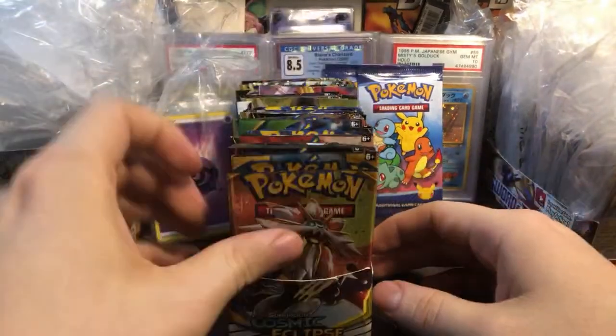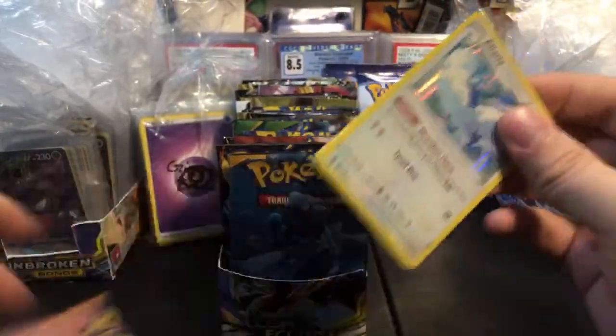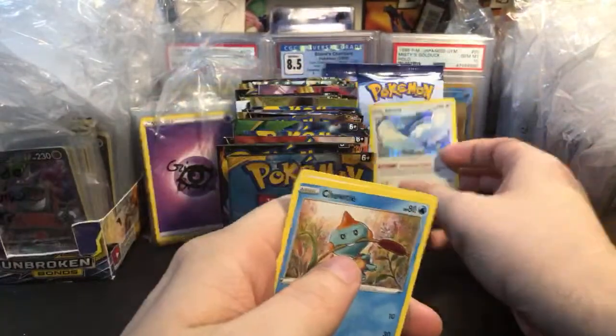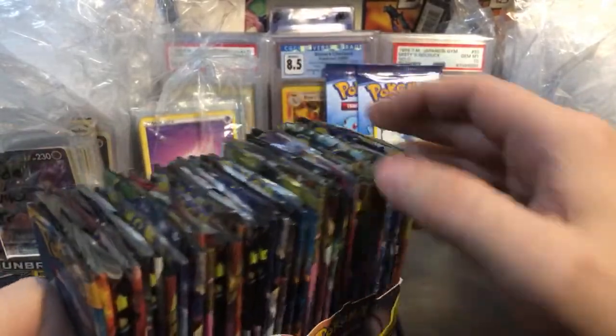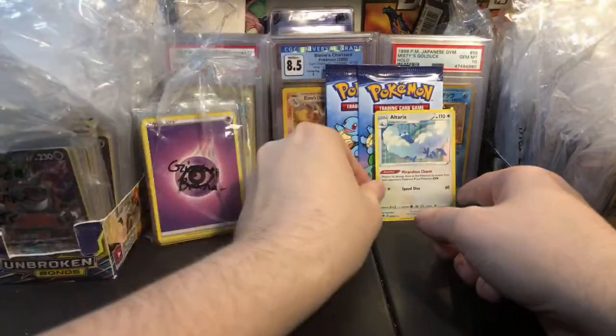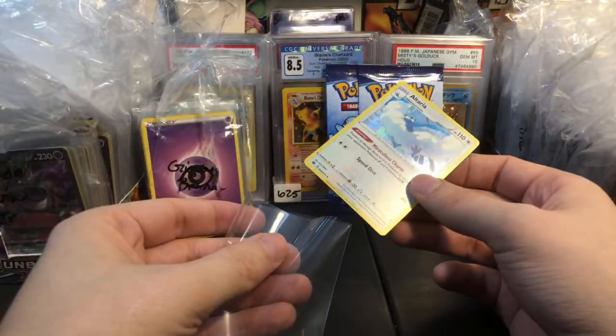Anyways, let's get this live pack. Oops. Oop. All right, we've got an Altaria Holo this time. Altaria, I'm sorry. You'll never pull that Charizard in a 10. Just go look at the pop reports.